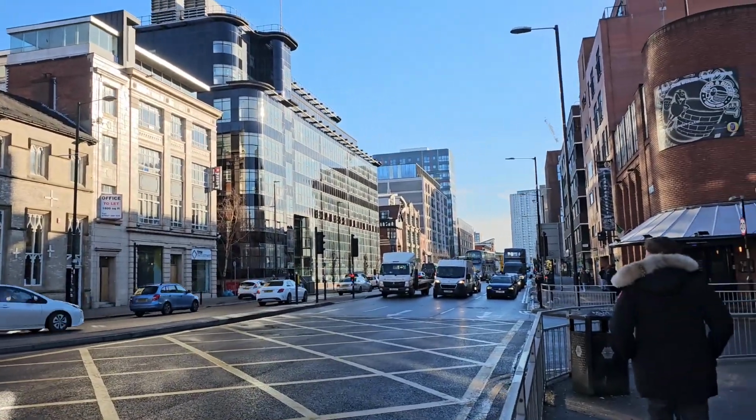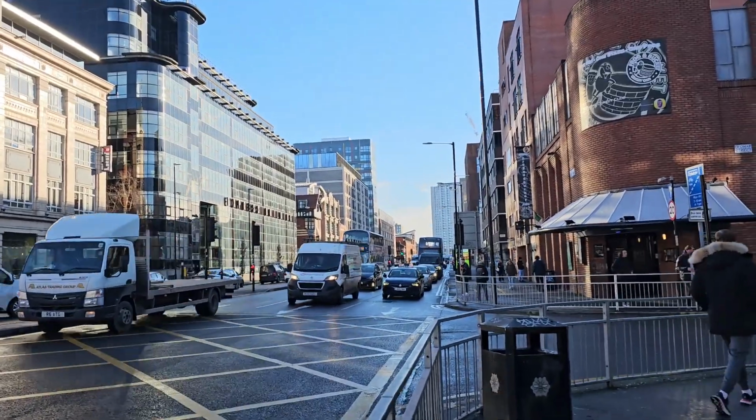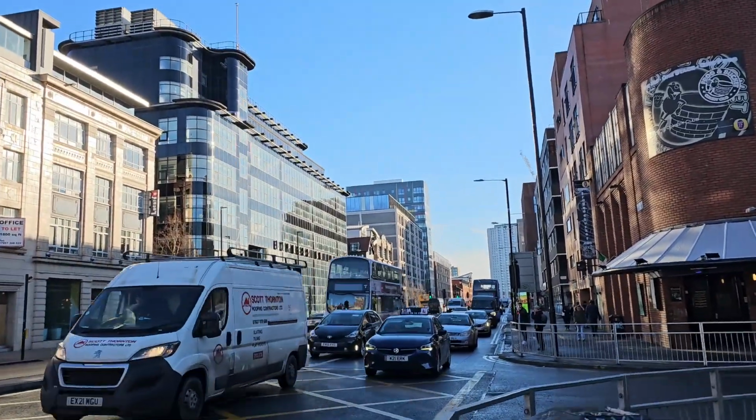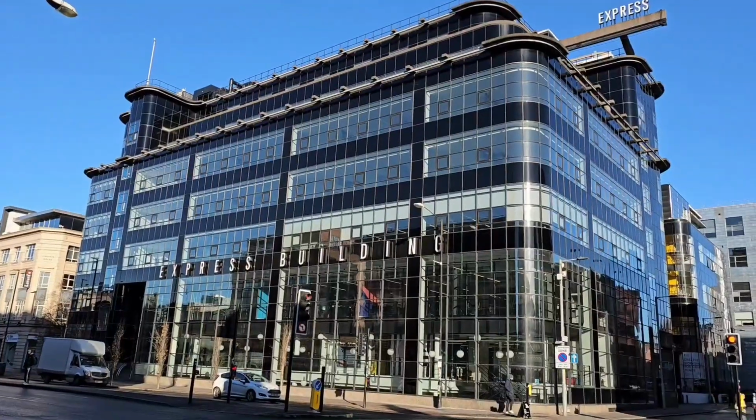All right, y'all. So the Ancoats neighborhood is all to the left of here, behind these buildings. Again, this is Ancoats Street, and the neighborhood is just behind. Let's keep on walking down Ancoats itself. All right, y'all, check this out.